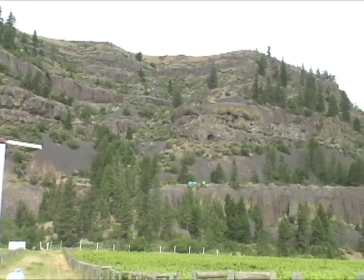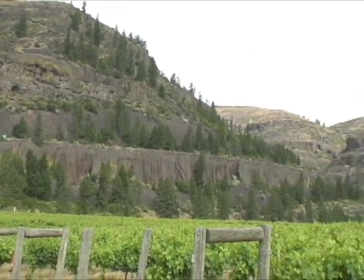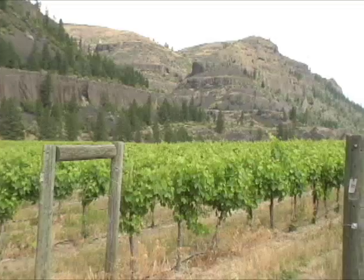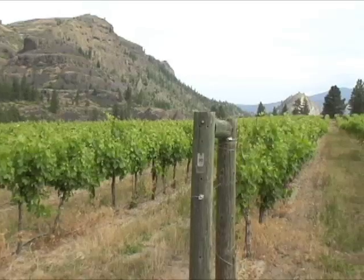it's one of the weirdest things because so much when you're touring wine countries and stuff, the vineyards are what make the scenery so beautiful. Here, the vineyard's almost the blight on the land because the scenery is so spectacular.